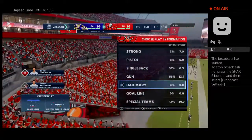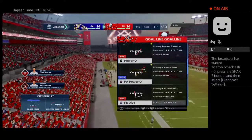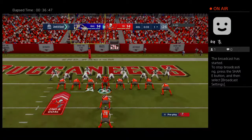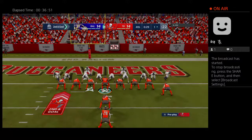Decided to hand it off that time on the run-pass option. Appeared to be an easy decision. Just gave it inside. Nice steady gain. Good yardage on 1st down. Now can they punch it in on 2nd and goal? Watch a slap, watch a slap. Watch twist.